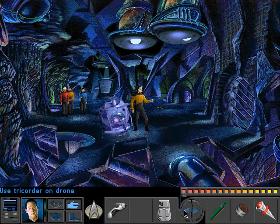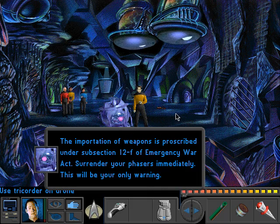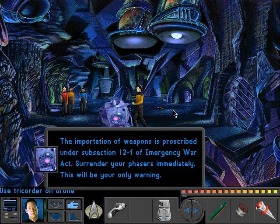No, nothing new. The importation of weapons is proscribed under Section 12F of the Emergency War Act. Surrender your phasers immediately. This will be your only warning.